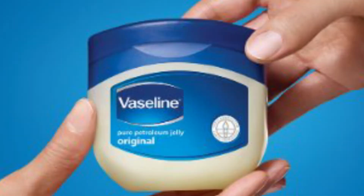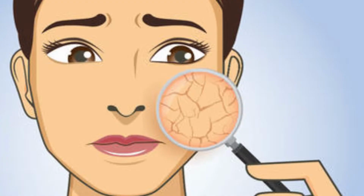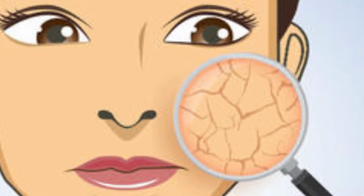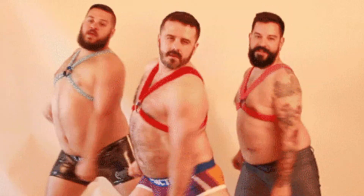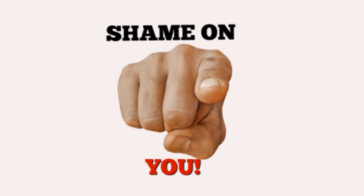So Vaseline is not a new product on the market. Obviously, it's used for dry lips, cracked skin, and it's hugely popular amongst men in the gay community. Bounce now. Ew, gross. You guys, no, totally not. That's not even what I was thinking, and you have a dirty, dirty mind. We use it because we like to highlight our cheekbones.